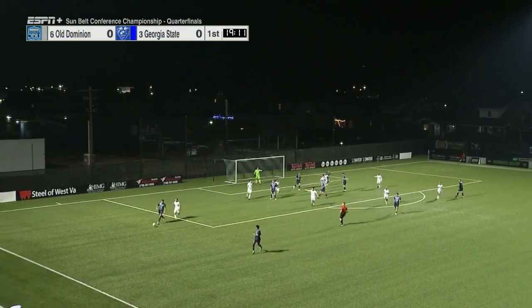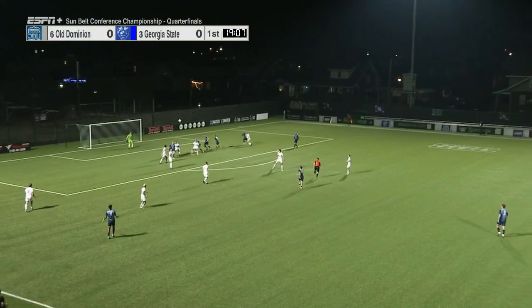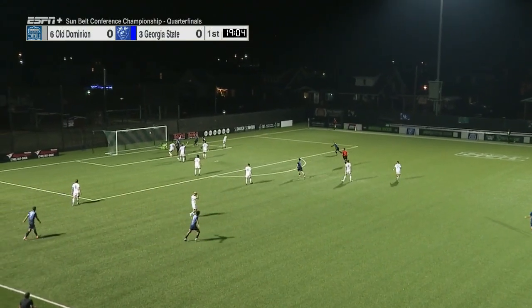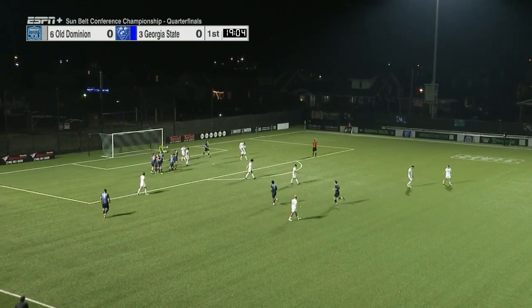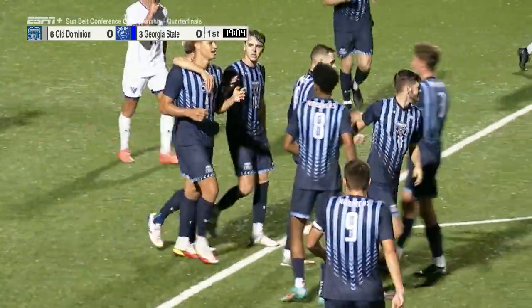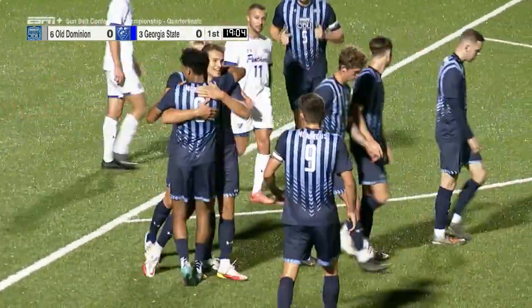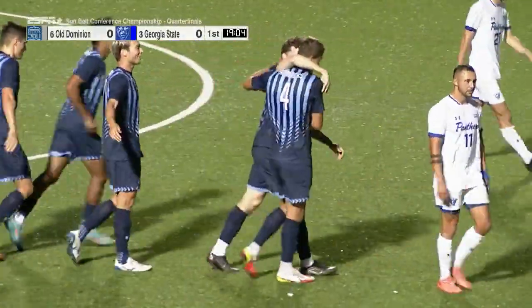Inside the box, headed away by Georgia State. Defender could have easily flubbed his lines there and did not. Now curling in, and they beat Rankenberg early. A probing ball curled to the back post, and Old Dominion heads one past Gunther Rankenberg for the early 1-0 lead.